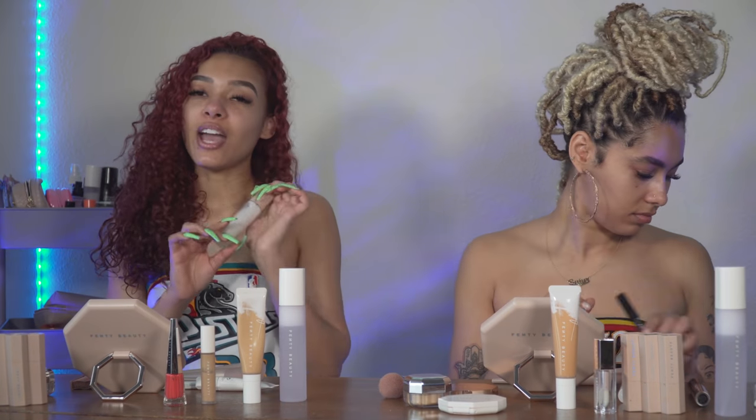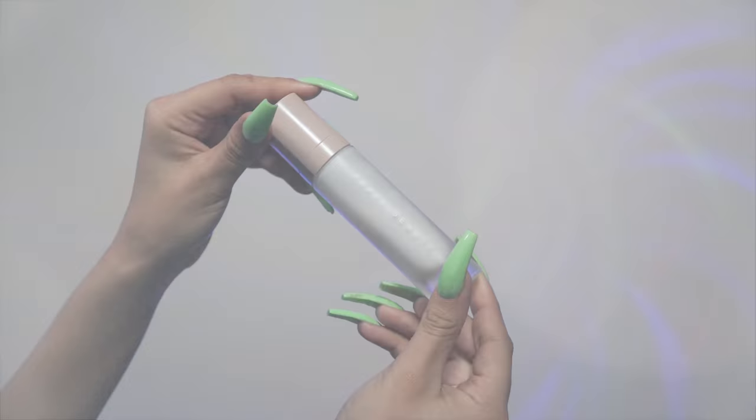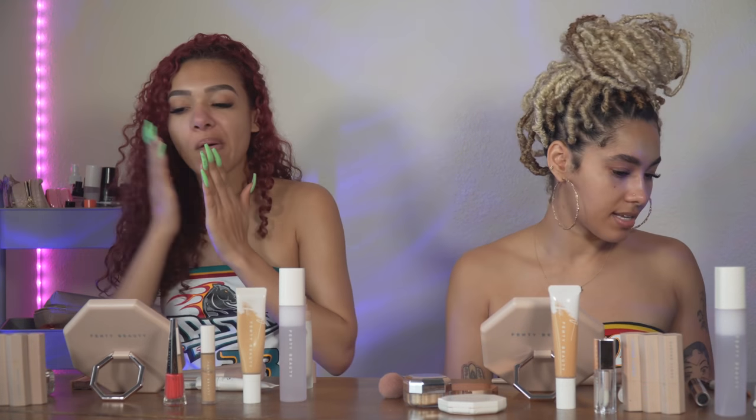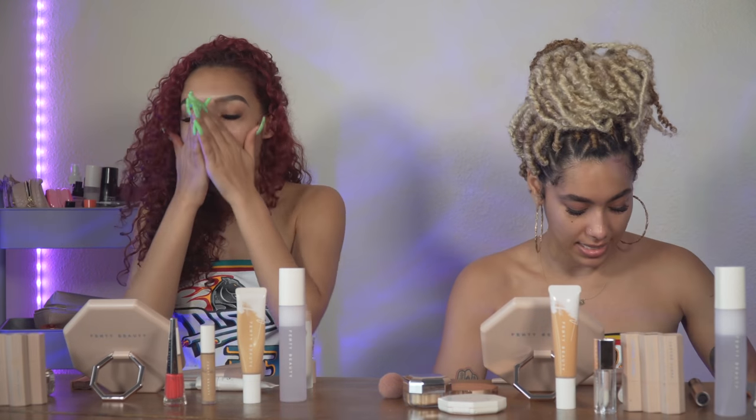Needing my lips to be moist because I am an oily girl. I use their True Matte Pro Filter Mattifying Primer. You know me, you guys, I have sweaty hands, so I can't open up anything.